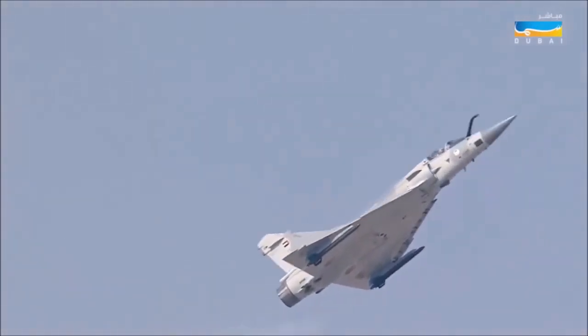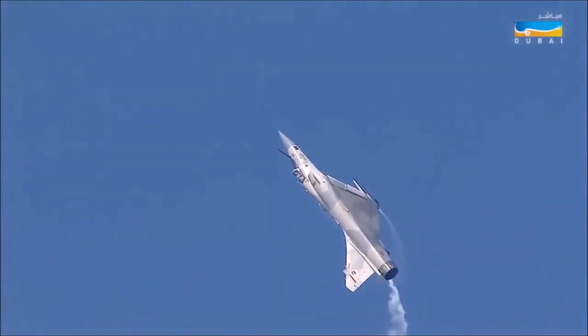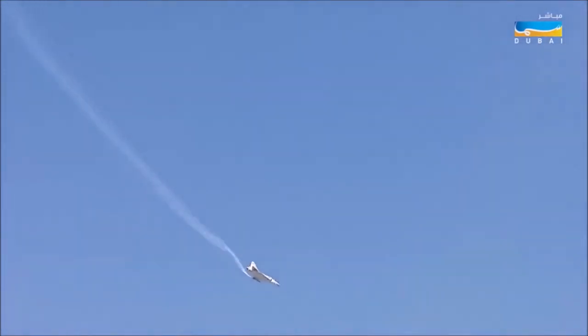Aileron roll, and then up into the vertical. Now we see the aircraft just punch through the sky. Beautiful weather here today in Dubai. We really couldn't have picked a better day. The wind is just right, and as you can see, no problems with getting up into the vertical for the Mirage 2000-9.